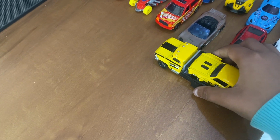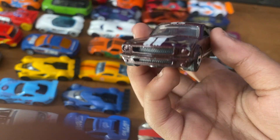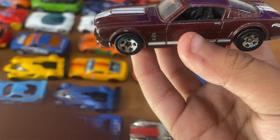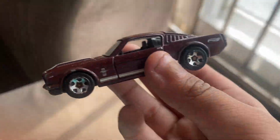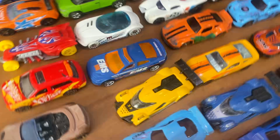What, only two seats? And the last one, Singapore car that I bought. This one. 1971 Mustang. Let me show you the world's fastest car that I have.